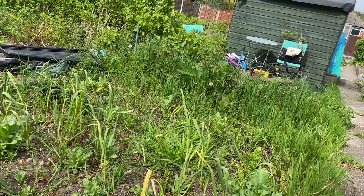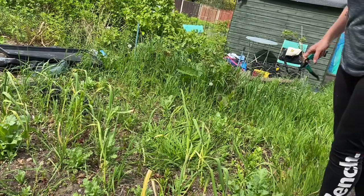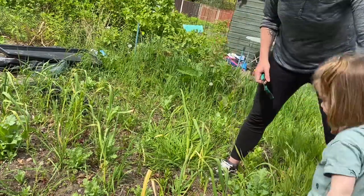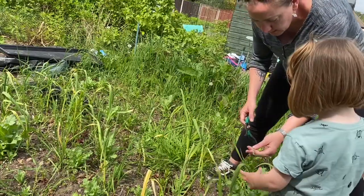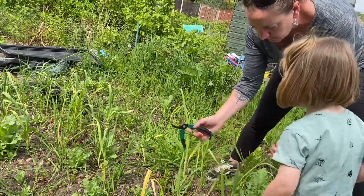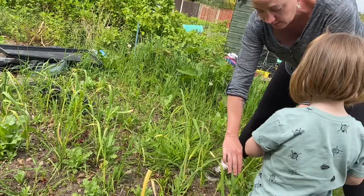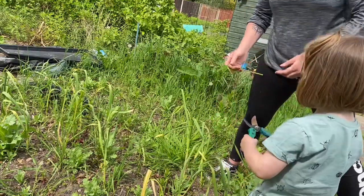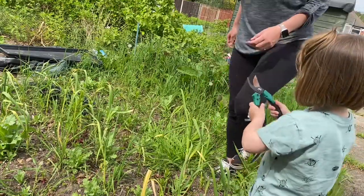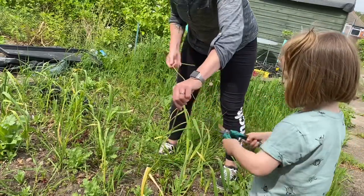Can you come and help Mummy cut some bits off? What's this? Right, Finn. You need to cut these off. We can all do it. Okay, two hands. Okay, yeah. Look down here. Snip. There you go. We got some of these. And this one. Down here.